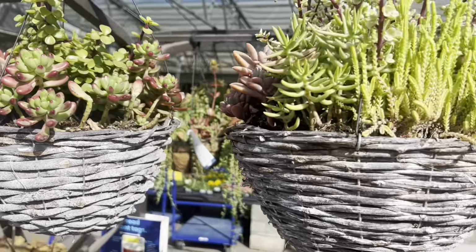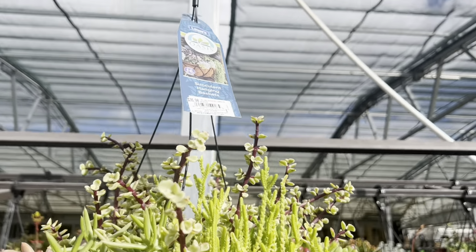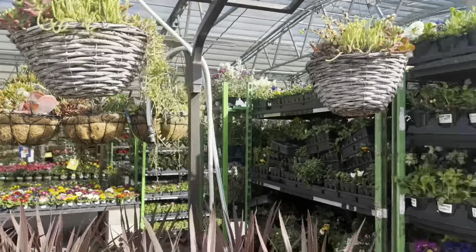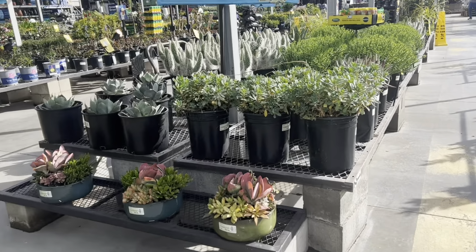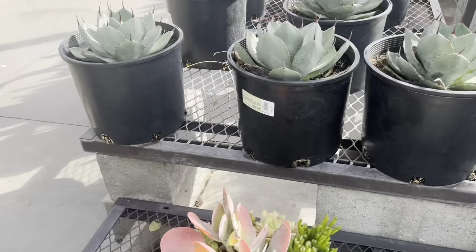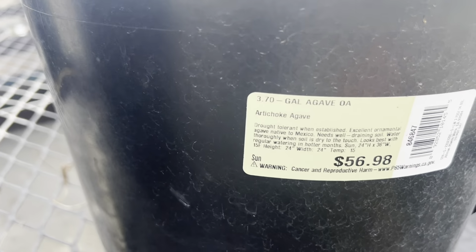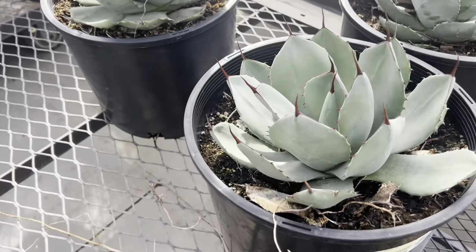These hanging baskets are so cute. I love all of the mix that they've put in here. And these are $36.98 for those hanging ones. Let's check out over here. Ooh, look at those. So nice. Look at the agave, artichoke agave. $56.98. You guys, I have one that's in the front yard.